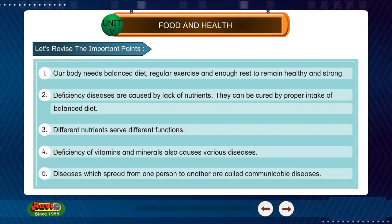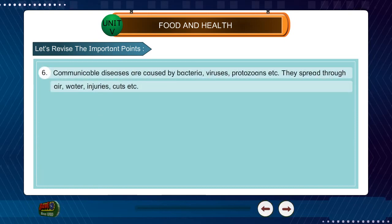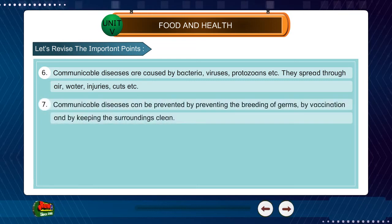5. Diseases which spread from one person to another are called communicable diseases. 6. Communicable diseases are caused by bacteria, viruses, protozoans, etc. They spread through air, water, injuries, cuts, etc. 7. Communicable diseases can be prevented by preventing the breeding of germs, by vaccination, and by keeping the surroundings clean.